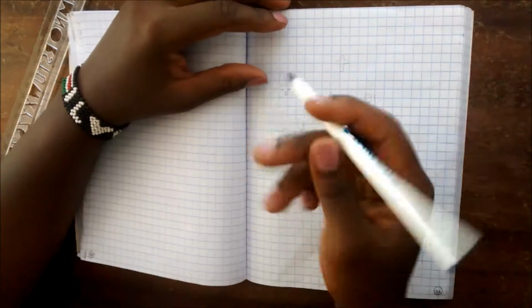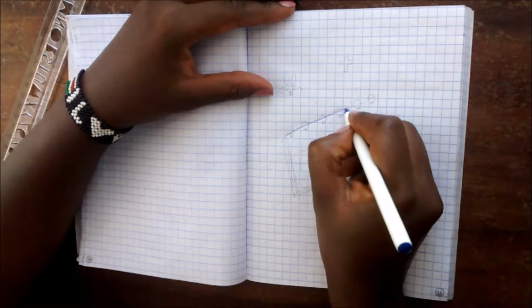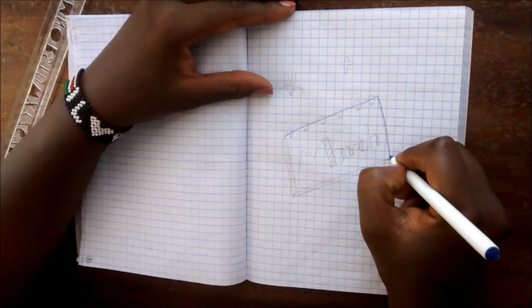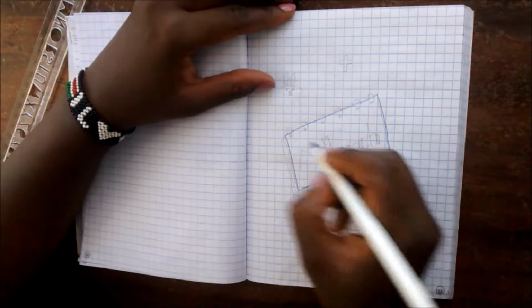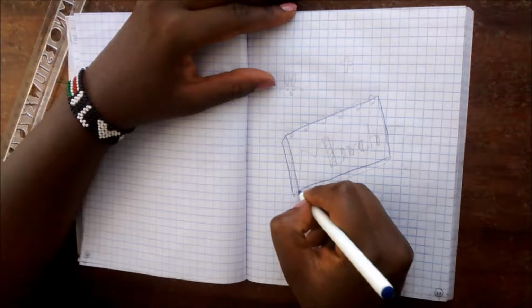Let's move on to March. Like I mentioned before, March is a pretty exciting time for me this year because I'm trying out new stuff. I'm trying to be more artistic. I'm trying to enjoy bullet journaling.